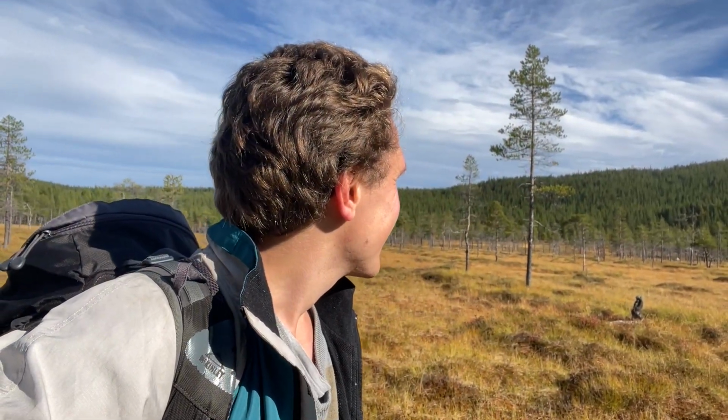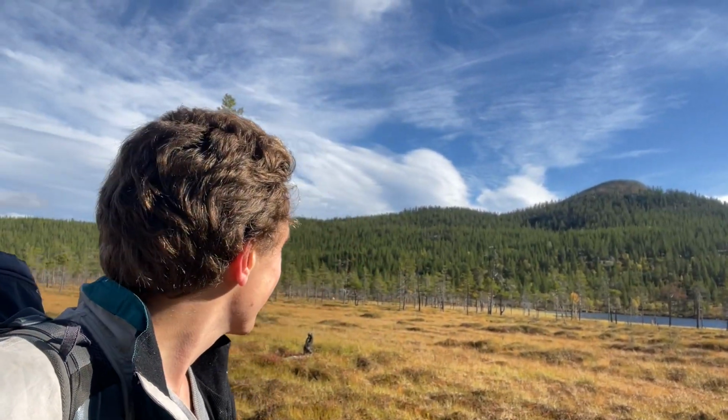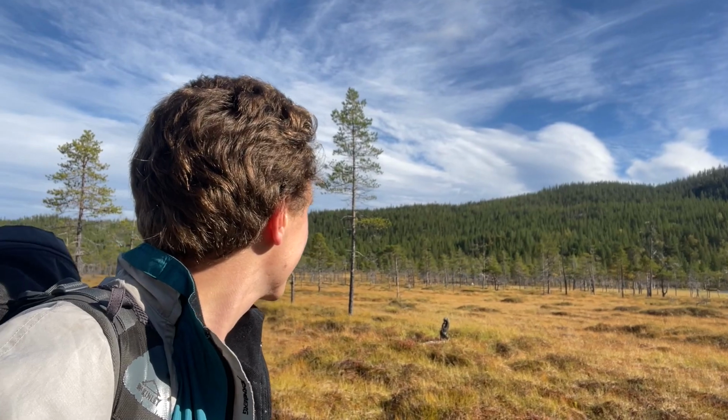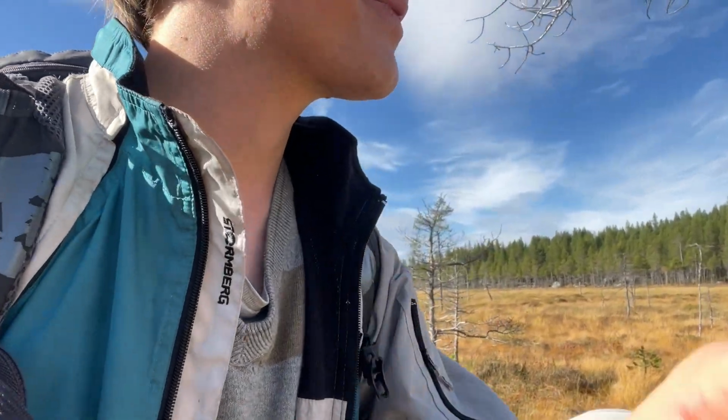I'm really sweaty and tired from this journey. Trekking through these kinds of forests, it's really hard work, but it's so worth it. I'm really curious to see what's up in these slopes here. I've never been this far in before. So now I'm gonna make my way over these marshes and then up the hills, and I'm really looking forward to the view.